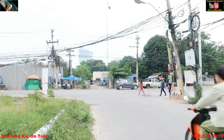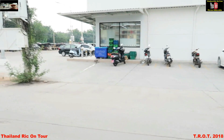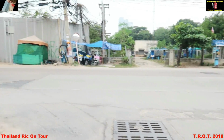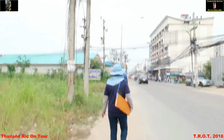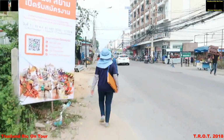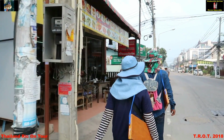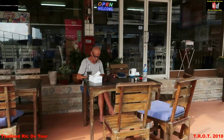Just coming out of ANGKET on the corner, hitting the main road, the new 7-Eleven. Going up to the market now. This is Pom Pom's, the place I've done a food review on back in January. Some good food in there.